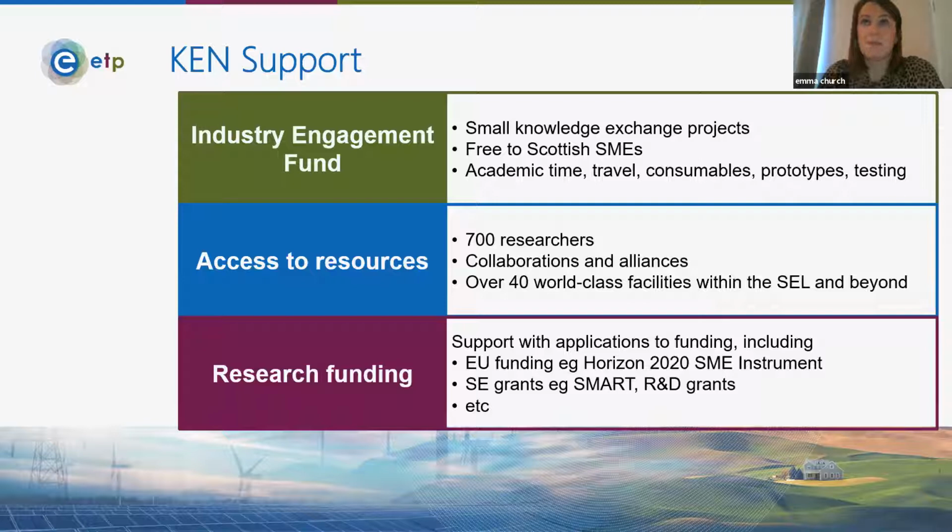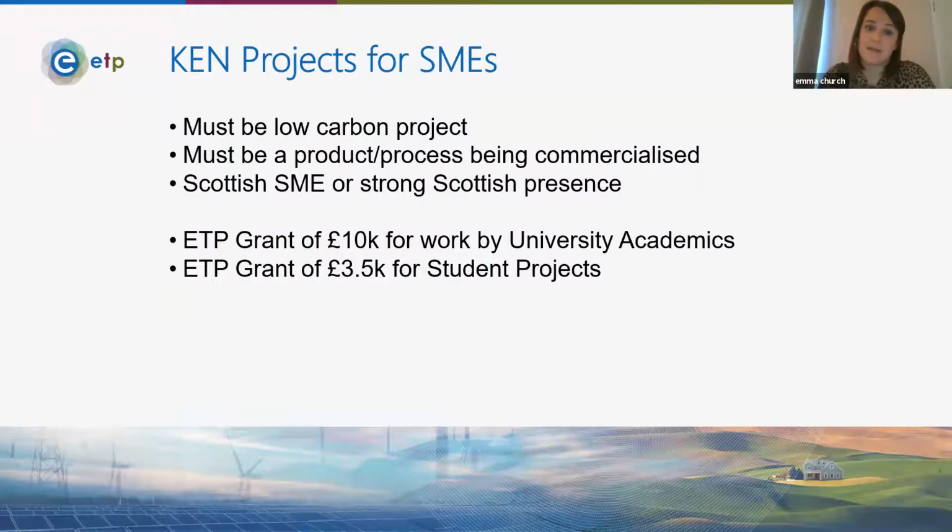Similarly, sometimes you'll find that there's not the right fit. ETP funding doesn't tick the box for the particular piece of work that a company is looking to do. So what we could do is look at the funding landscape in Scotland and further afield and identify if there are more appropriate funds elsewhere that we can help you tap into. So either we could identify others working in a similar area and encourage a collaboration or a consortium of smaller companies or larger companies to come together to bid into some larger pots of funding. And again, we can signpost to what might be the most appropriate at that time.